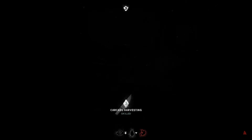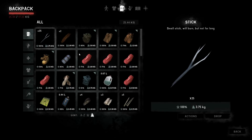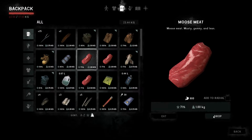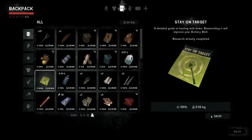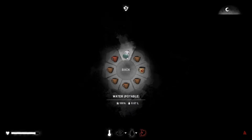Carcass harvesting skill increase. Level 3. I like that. Oof, look how dark it is. Oh, that's a little scary. Okay, we're going to put all that meat down there. It's still plenty warm. I think we could just sleep through the night here without a fire, and I'm tempted to do that.